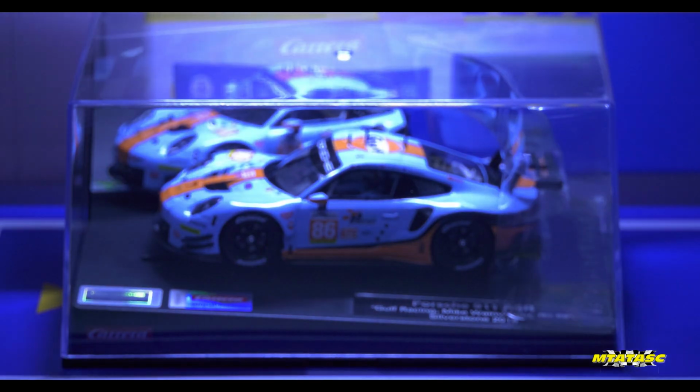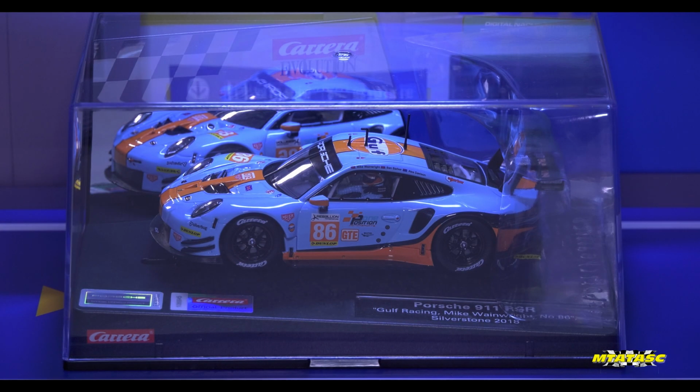Question: is it possible to fall in love with an object? This is the Carrera Porsche 911 RSR Gulf Racing Mike Wainwright number 86 from Silverstone 2018.